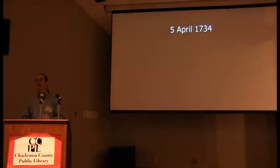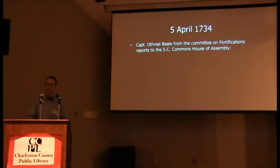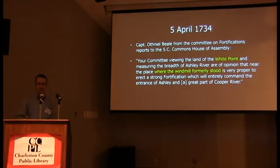And if we skip ahead to 1734, there's another legislative discussion. Colonel Othniel Bale from the Committee on Fortifications reports similarly to the South Carolina Commons House of Assembly, and he says, your committee, in viewing the land of the White Point, that is the southernmost tip of the Charleston Peninsula, measuring the breadth of the Ashley River, are of opinion that near the place where the windmill formerly stood is a very proper place to erect a strong fortification, which will entirely command the entrance of Ashley and a great part of the Cook River.